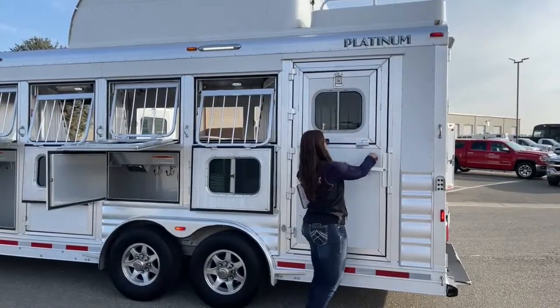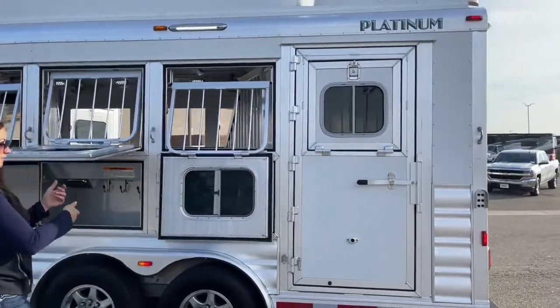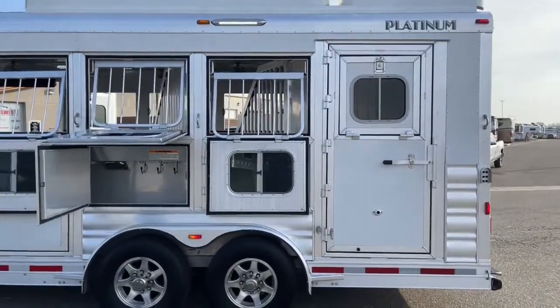So when this closes up, you do have a drop down on this stall as well, so that comes down. If you do have a horse in there, you'll be able to get your airflow through.